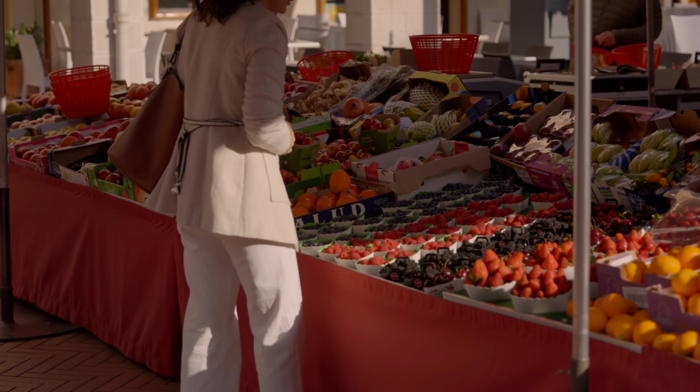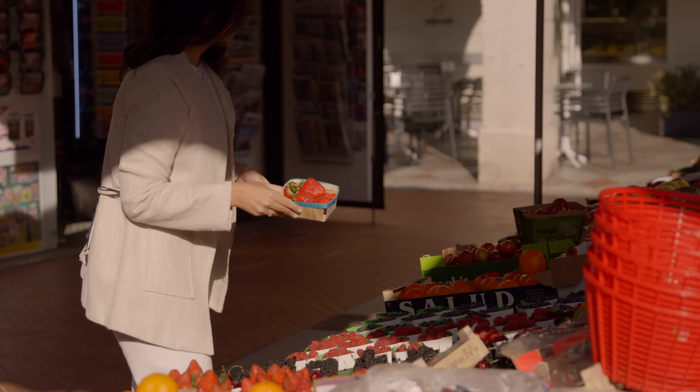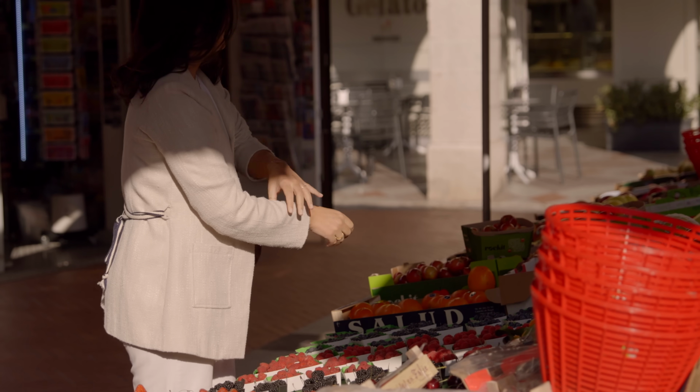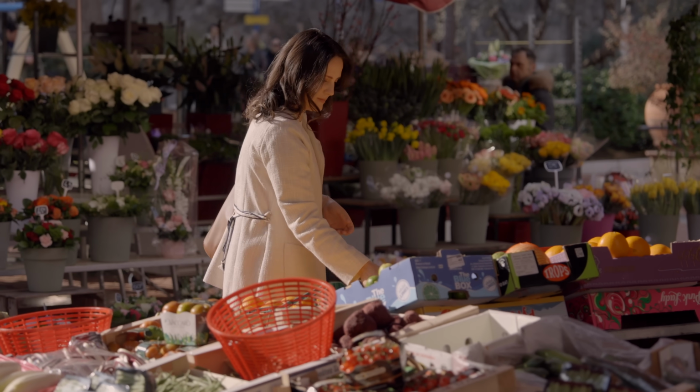Compared to other markets in the region, this one is relatively small, but I always like to stop by and grab some fresh fruit for the day, as well as checking what flowers they have in stock.